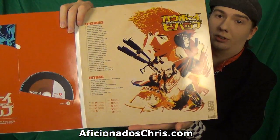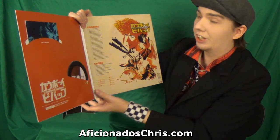And the other art cards you have are as follows. You have Spike Spiegel, Jet Black, Faye Valentine, and finally, Ed and Ein. And on the right side of the gatefold, you have a little listing of all the episodes, as well as the extras and all that cool stuff. Basically, much like a real record, it lists everything like it would a record.